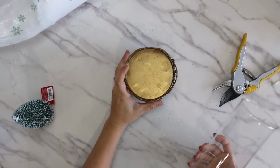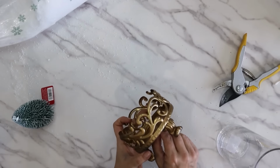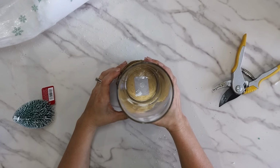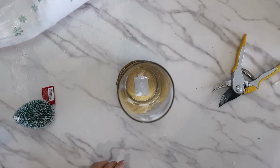Okay, so this next one is another super easy one. Anybody could do it. You could also customize it for any time of year. So what I did is I took that little gold brass filigree scroll holder, and I put it in a glass cylinder vase that I already had. This one was from IKEA. They have similar stuff at the Dollar Tree.